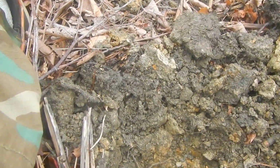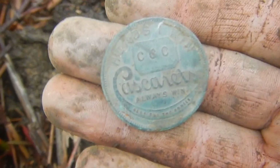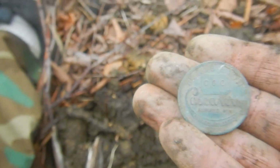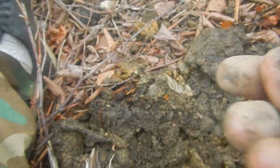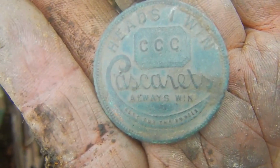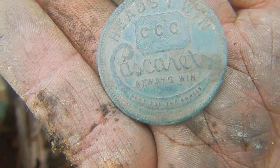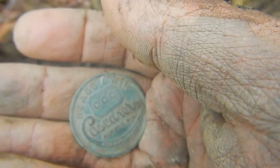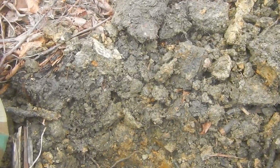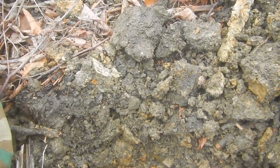Alright, apparently a few people have found these. It's an advertisement token. Cascarets. Alright, here we go. This is crazy. Heads I win, Cascarets always wins. I'm not sure what that says. Best. Okay, it says heads I win, CCC. Cascarets always wins. Best for bowels.